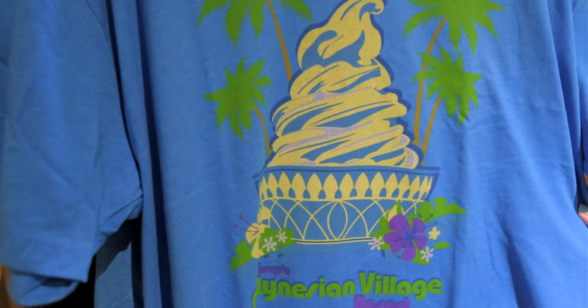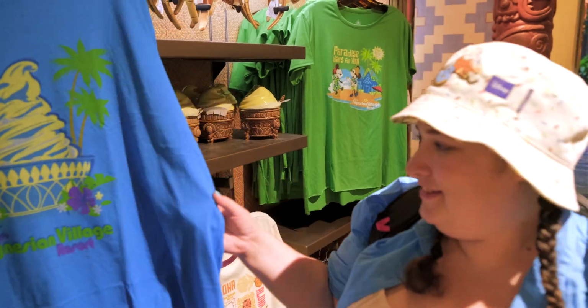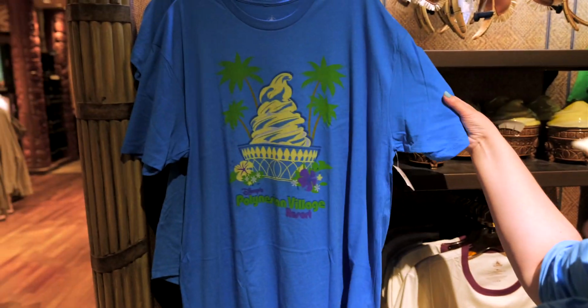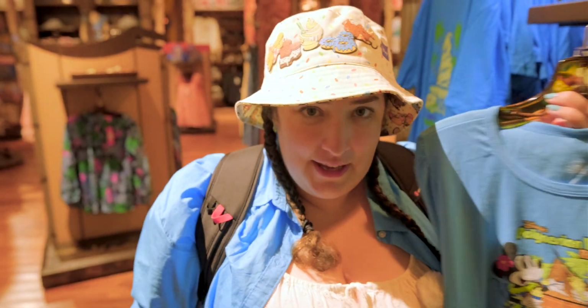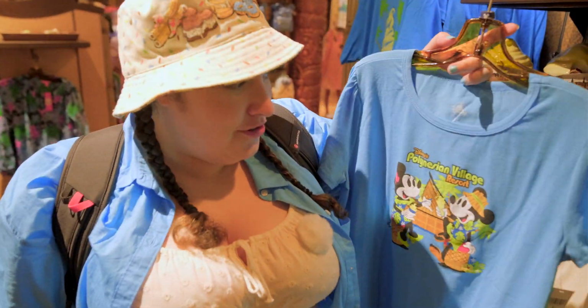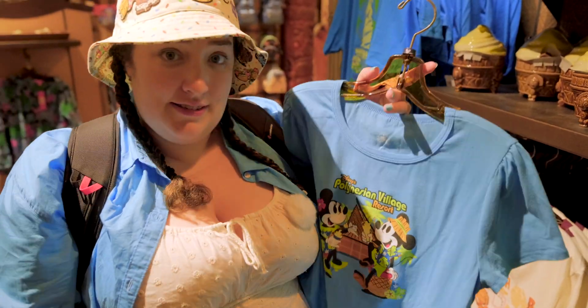We found it. This is the shirt that I should have on today. Dole Whip shirt. This is free. It doesn't have a price on it, so I don't know. It's probably $32.99, that's my guess. It's actually really soft, and it's my favorite color. I want this in an adult size. It has Mickey and Minnie eating Dole Whip. I would wear this shirt. Little glitter palm trees. Anyway, this is a kid's shirt, and it is $26.99.